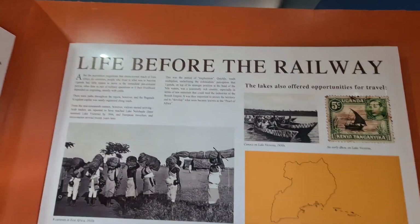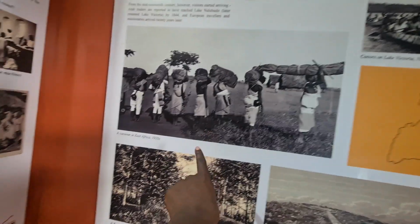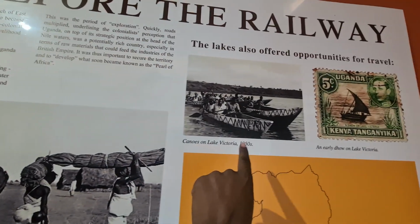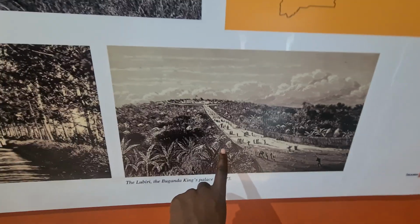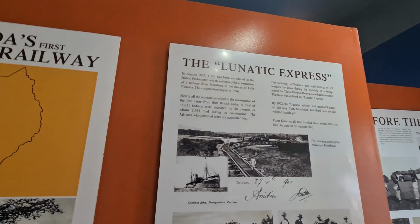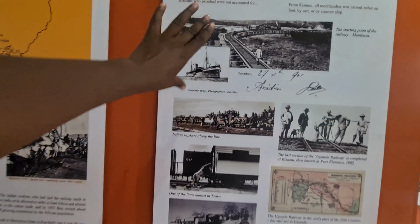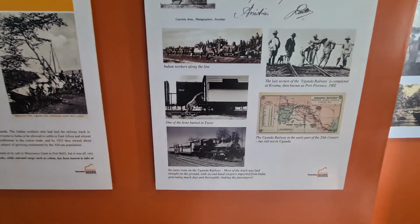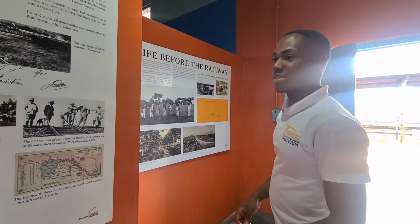Let me zoom out. So this was life before the railway, how people used to transport things, using caravans, using canoes on Lake Victoria. These were the roads before proper roads were constructed. And this is the map of Uganda before any of the railway lines came in. Back then, the train was known as the Lunatic Express because of the problems they encountered constructing it, and the costs that were incurred.